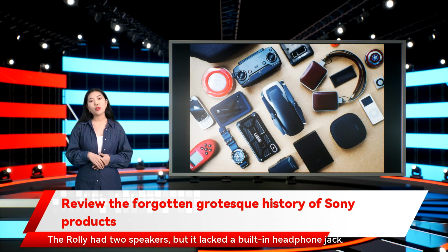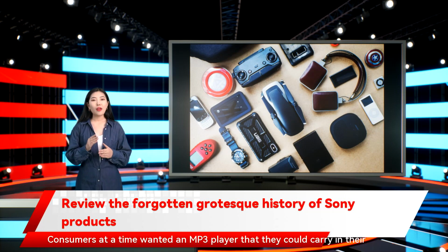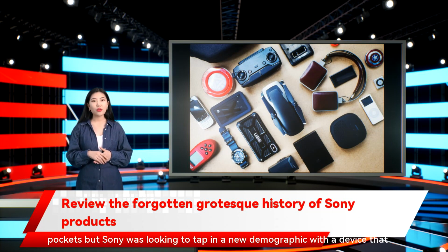The Raleigh had 2 speakers, but it lacked a built-in headphone jack. Consumers at the time wanted an MP3 player that they could carry in their pockets, but Sony was looking to tap into a new demographic with a device that offers a unique experience to people.